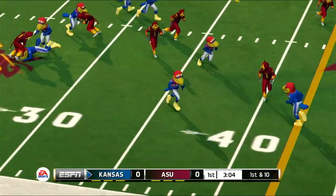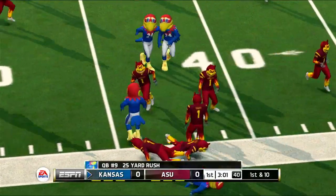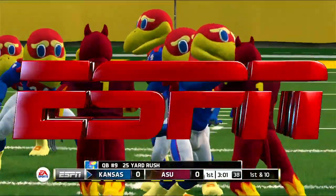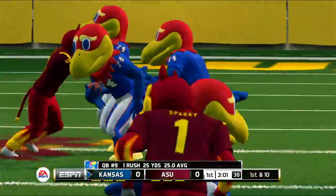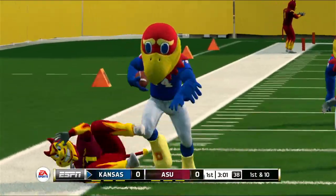He's scrambling. He's to the 40. He's at midfield. He's knocked out of bounds at the 43. What a run by the quarterback. Boy, this guy is dangerous. He can hurt you by running or throwing. There you can see how talented he is as a runner.